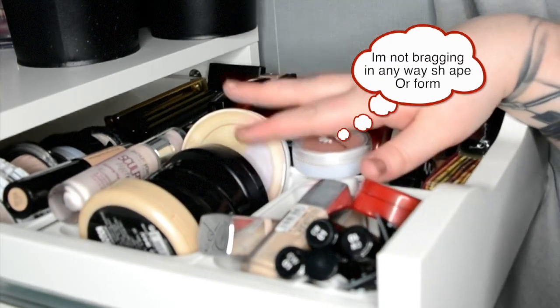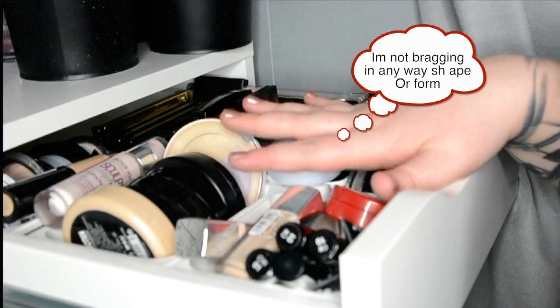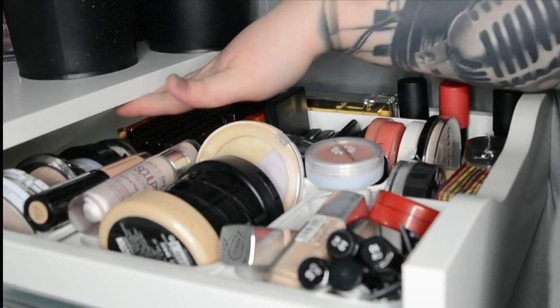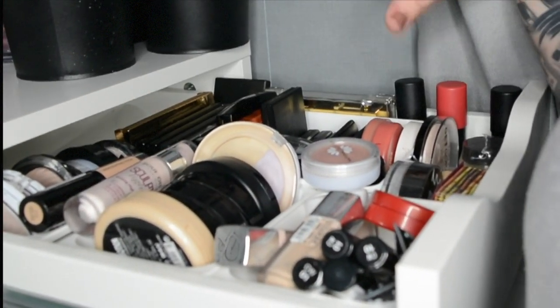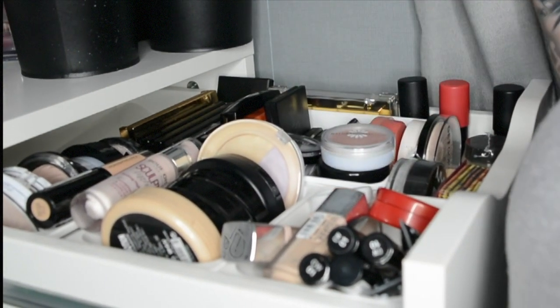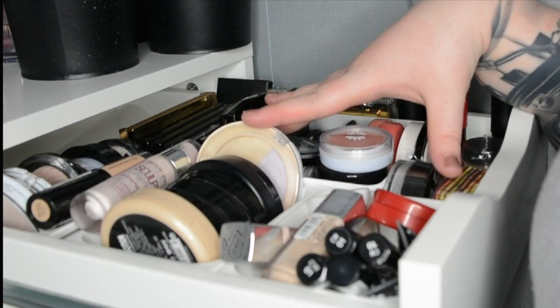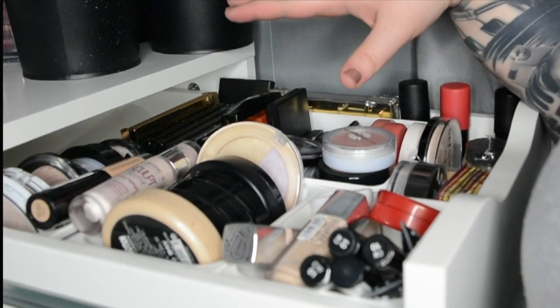This is the Alex 9 drawers, and this is the first drawer I have here. There's quite a lot in here, and there's still quite a lot of space at the back. I have a crap load of stuff in here. I am planning on getting another Alex drawer because there's things that just don't fit in here anymore.